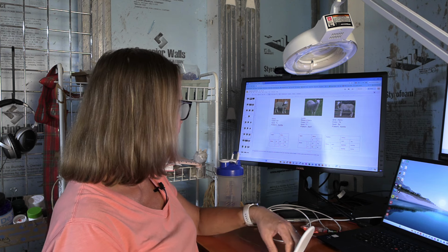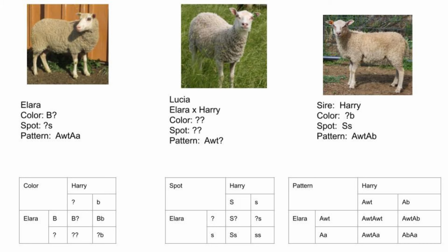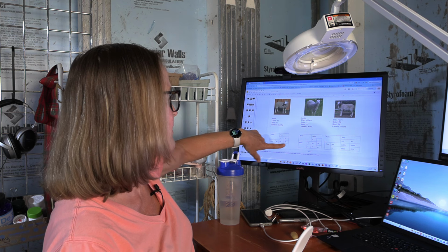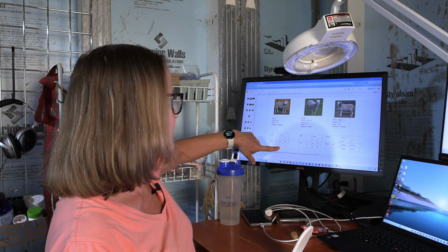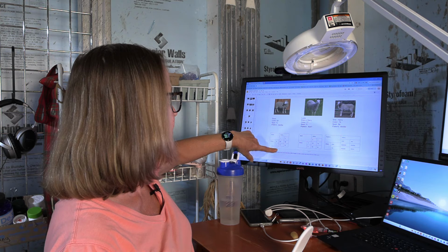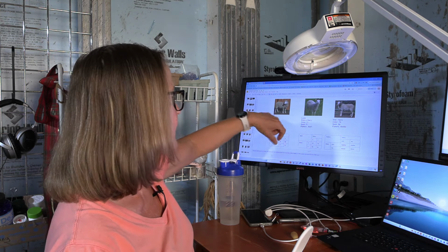So I'm just going to double check this, but in every instance there is a possibility that it's an unknown, and so you have to say, you can do probabilities, like she's 50% likely to be black. But then these question marks here could be, Ilara could be homozygous for black. She only had that one colored lamb. Everything else she's had has been white.